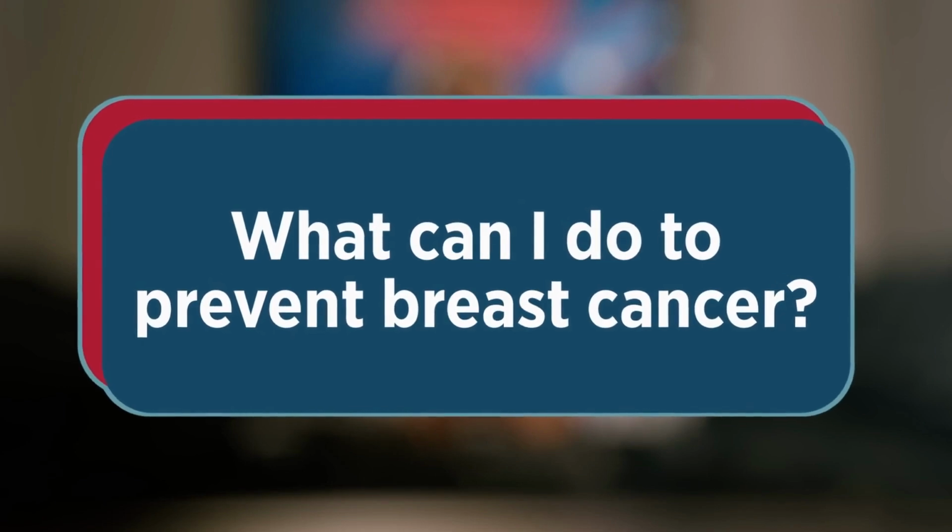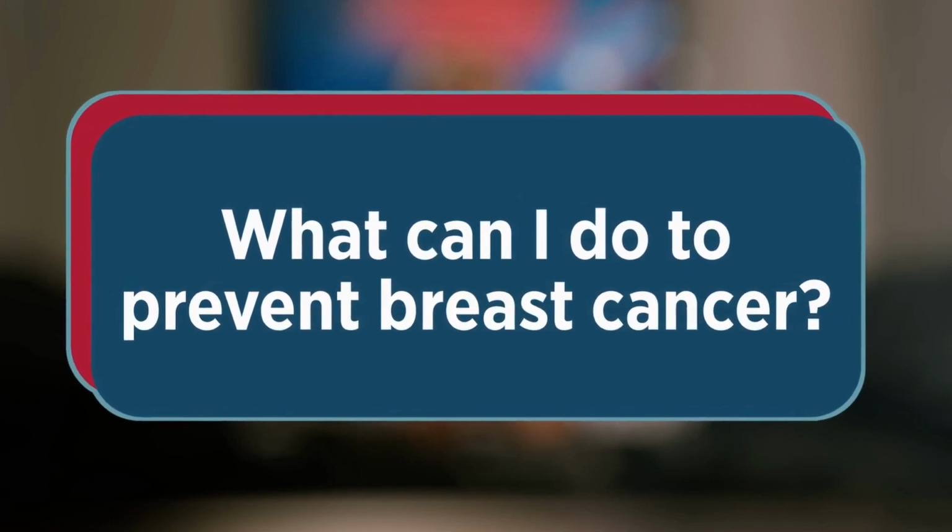So how to prevent breast cancer? The ways to prevent breast cancers are working on your risk factors like losing weight by increasing physical activity, avoidance of excessive alcohol use, avoidance of smoking, breastfeeding infants, and having regular breast screening exams like mammograms.